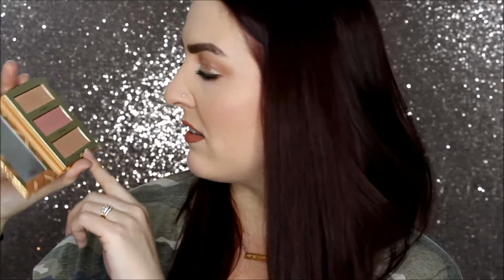This is a really pretty highlighter. I would say this is a mix between a champagne and pink. I'm not really great with describing it, but that's what I would call it. In the middle is a mauve rose blush. You could call it a berry too, I'm not really sure once again, but it's a really pretty color. And then this is a deeper bronze shade on the bottom, or contouring shade. I haven't used that yet, but it will probably be good for contouring and bronzing when I'm a bit tanner. But this is just a really pretty trio here, and I've been reaching for it all the time, especially the highlighter up top and the blush in the middle. Once again, this is the Tarte Hamptons Weekender Contour Palette.